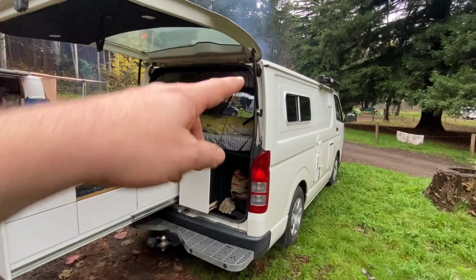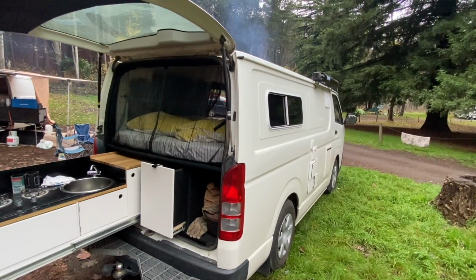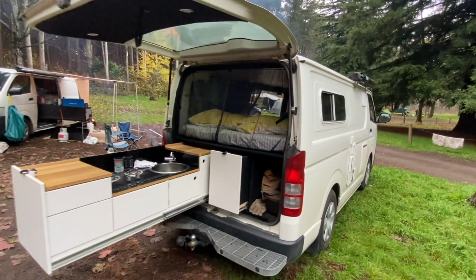Yeah, I really like it. And so you put all your windows in and all. Yeah, this one. Yep. That's so cool. Same as the old one.